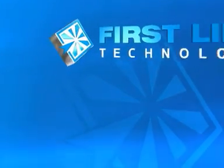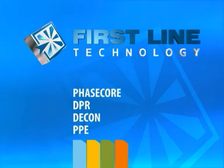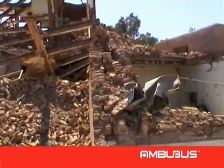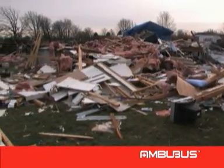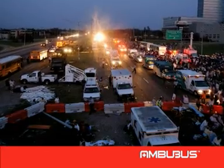First Line Technology has partnered with first responders to develop out-of-the-box solutions to solve historical challenges and plan for the long term. Without any warning, an earthquake can reduce a city to rubble, or a tornado can flatten an entire town. Recent natural and man-made disasters highlight the need for an effective mass casualty transportation system.